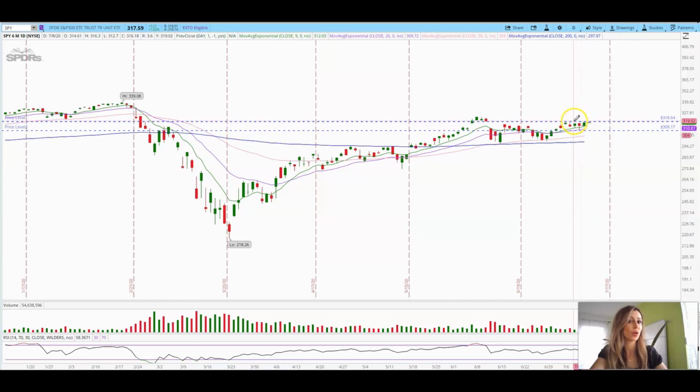Now, of course, I don't know if we are going to break above this level. It might also happen that we see some downside and break this range to the downside, which is the 309 area. So if we break this level to the downside, the next support would be the 200 exponential moving average, which is 298.90.